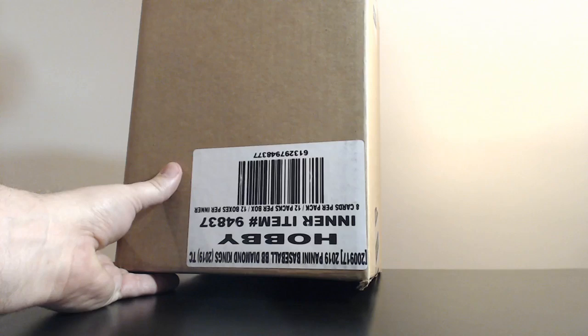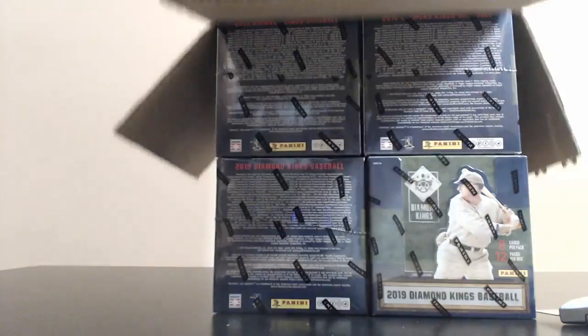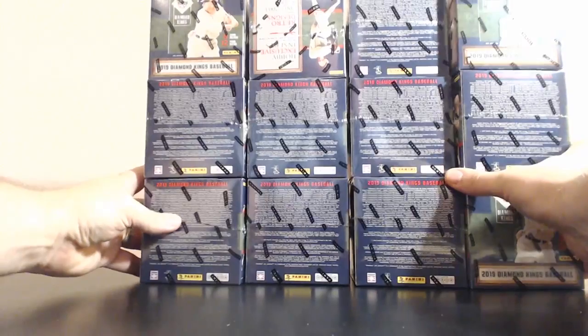All right, so 12 boxes in this, all cards ship. Look at that pretty stack. Beautiful. It's beautiful. All right, fix the camera here.